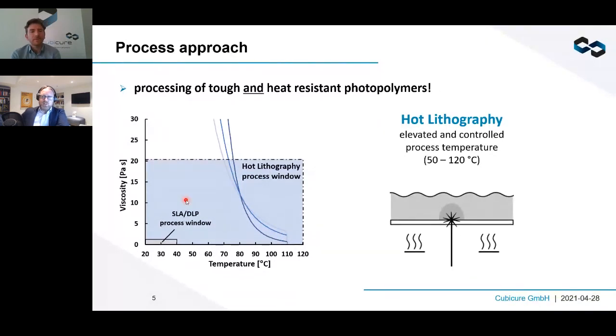Okay, a question on material options. Are you able to print polymer equivalent to Teflon for thermal and chemical characteristics? To chemical characteristics, no, at this point. So we do not process fluorinated polymers at this point. But we already do polyamides, but not fluorinated polymers, no.